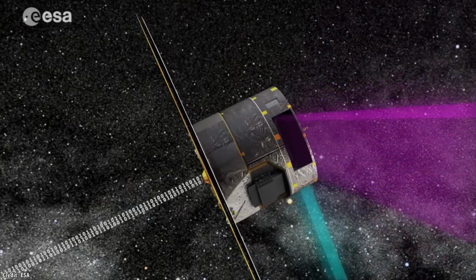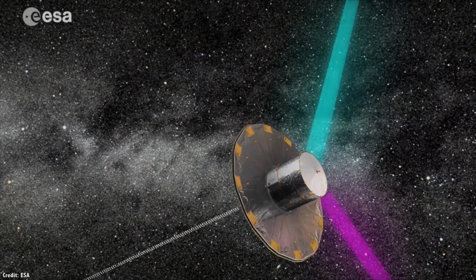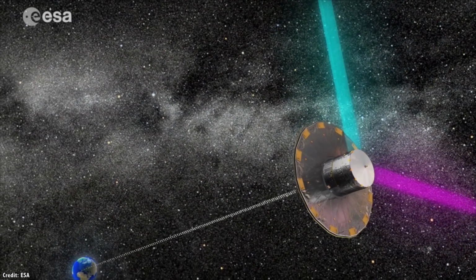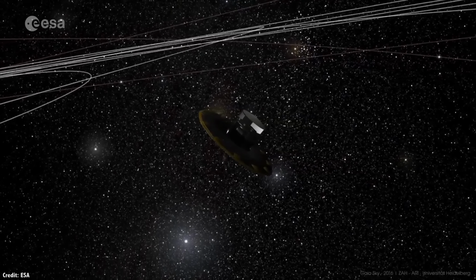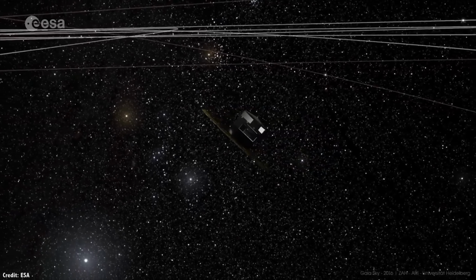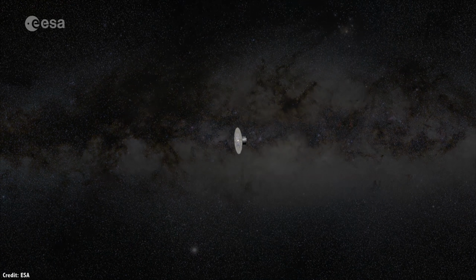At this point, I hope you're as excited as I am about the Gaia release, and over the next few weeks, months, years, and decades, you're going to see story after story, discovery after discovery, about what new insights into the universe we've learned thanks to Gaia. It's an exciting time, and I can't wait to learn more.